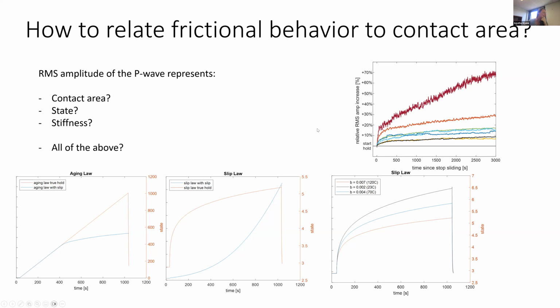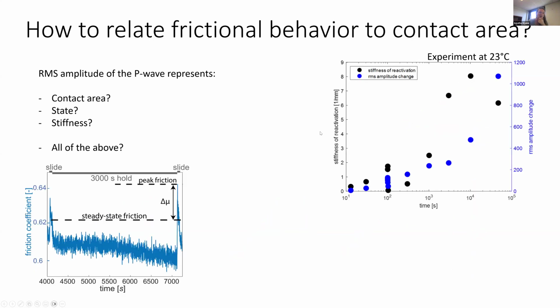The other thing is stiffness. And stiffness we can of course measure from the reloading. So instead of taking delta mu from the steady state friction to the peak, I take the increase in friction from the end of hold friction to the peak, and then the displacement over which that happens, and I call that reactivation stiffness. And these points in black here are from the room temperature experiment, and you see it increases for longer hold times.